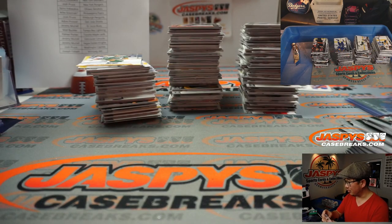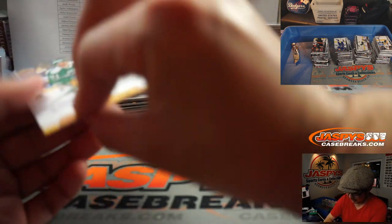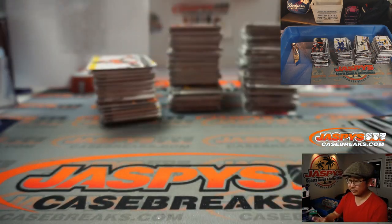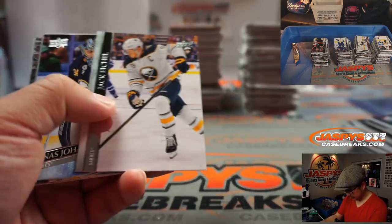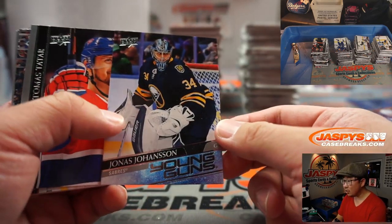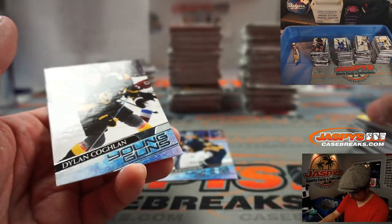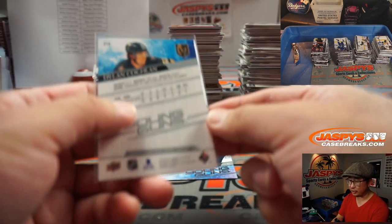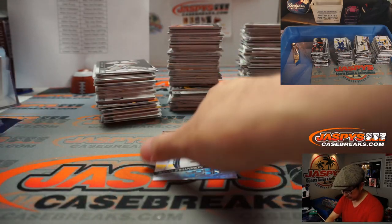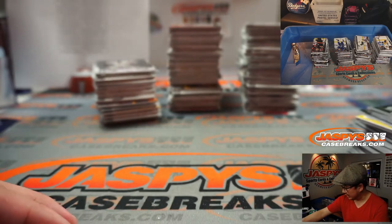We've got Oklahoma State, Oklahoma on the background. Tyler Seguin, Canvas for the Dallas Stars. It's going to be for Daisuke. We've got Jonas Johansson for the Buffalo Sabres. Buffalo! And Dylan Coughlin for the Vegas Golden Knights. That'll be for Jeremy Merrill. Joseph with the Buffalo Sabres gets that Young Guns card.